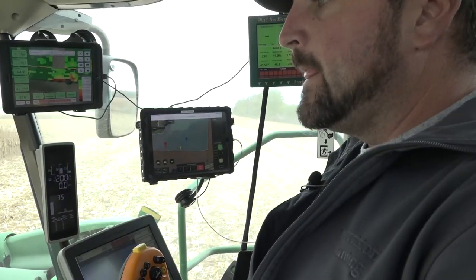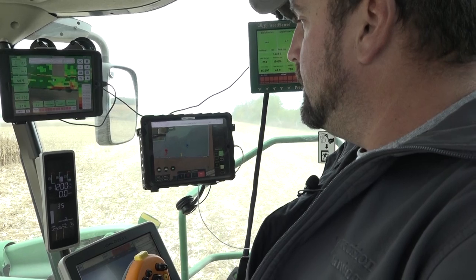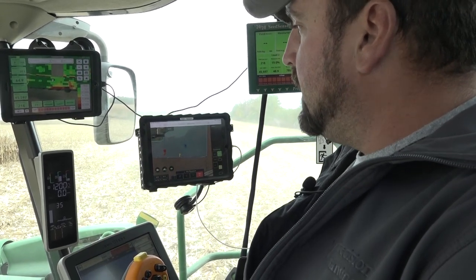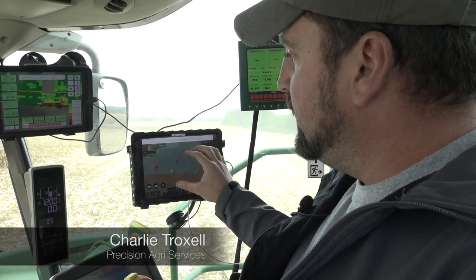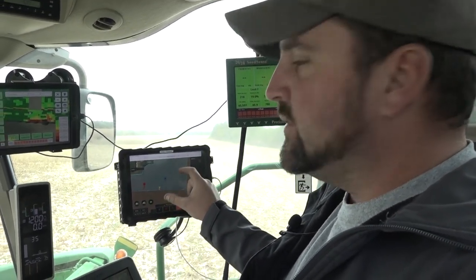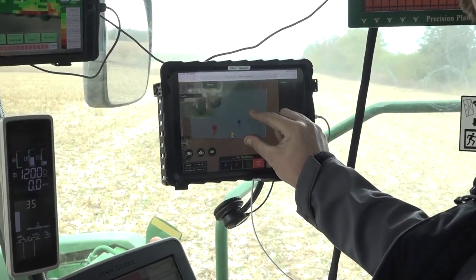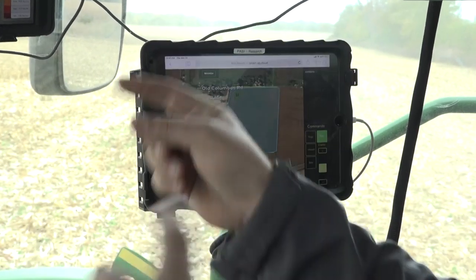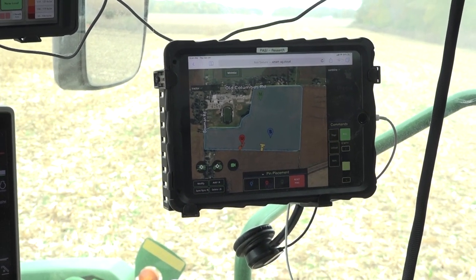So Charlie, tell me, with the autonomous system, walk me through the nuts and bolts of it from the start. Okay, so from the user standpoint, the first thing that we do is, right now as part of an iPad, we're using a web-based browser. It's not an app, but it's a username password login, and we set a boundary for a perimeter of said field. Both the combine and tractor have to be tied in with RTK.